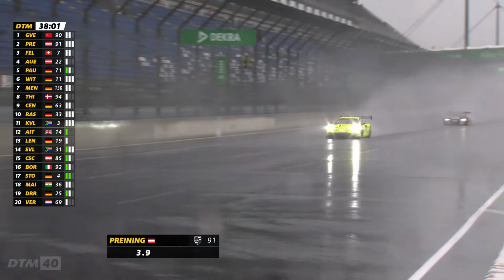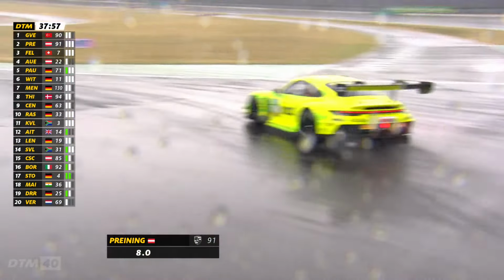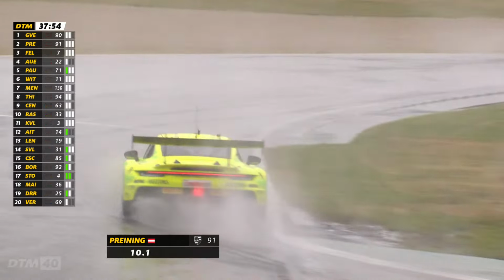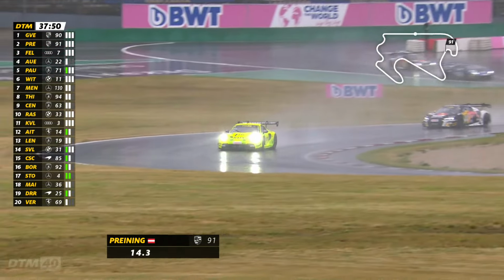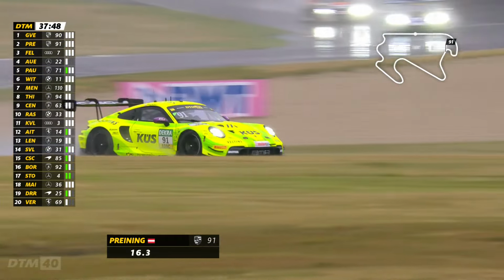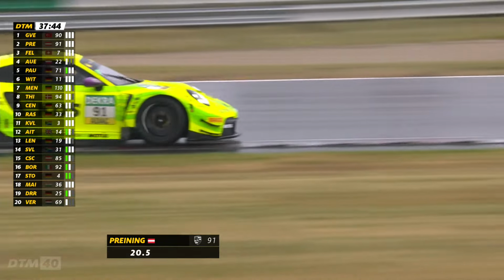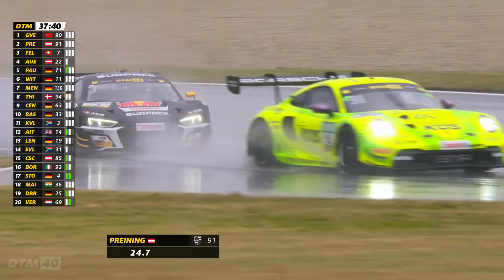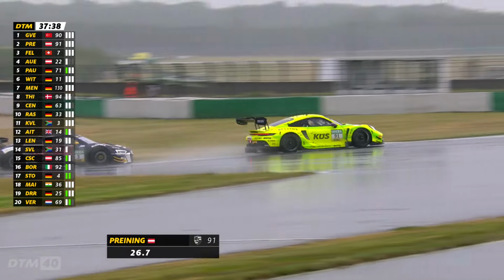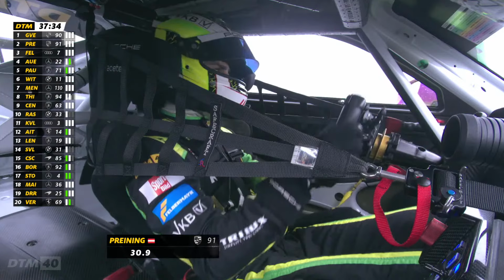Preining second quickest as it stands. He was quickest in the dry, he's second quickest in the wet. Very downbeat start to the season at Oschersleben, but he's looked good here so far. Quickest is still his teammate, Ayhancan Güven, with a 1:37.036. We were in the high 1 minute 20s earlier on, so you're like 17 seconds per lap slower than you were in the dry conditions. Preining is second. It's a Porsche 1-2. Then you've got Ricardo Feller with a 1:37.483 in third place.